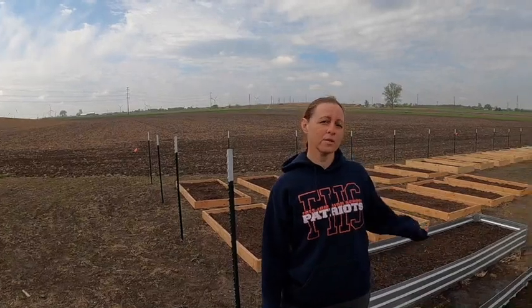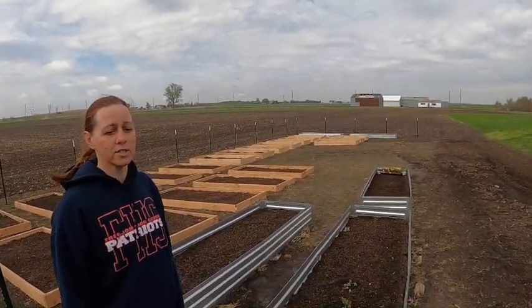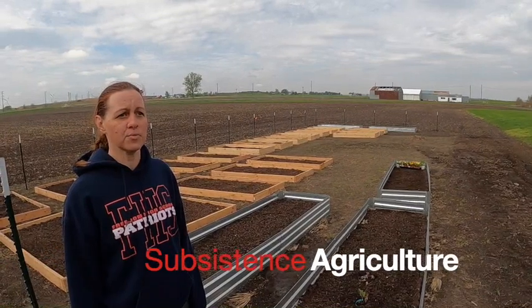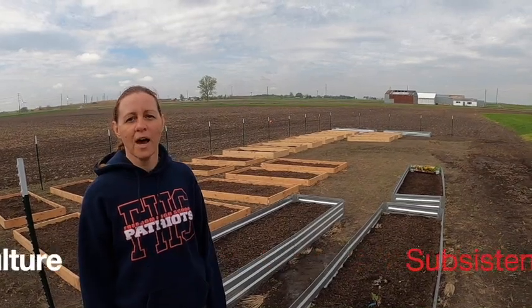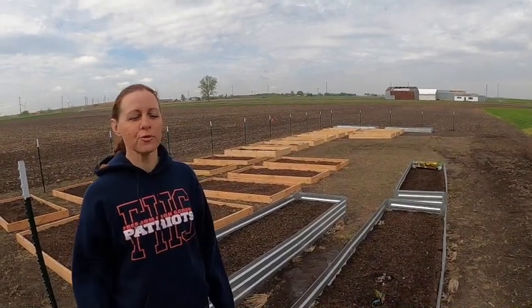The other thing that we're doing here with our boxes and then over in the field as well, we'll actually be doing subsistence agriculture as well. That's because we are going to keep some of that product for ourselves to consume. We love fruits and vegetables, and we're hoping our families will eat some too and let us know how they taste. But we're wanting to grow our own.